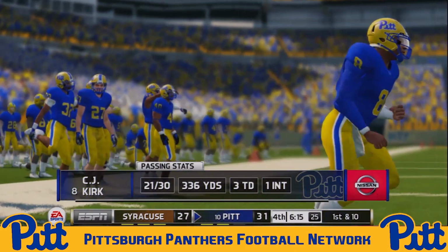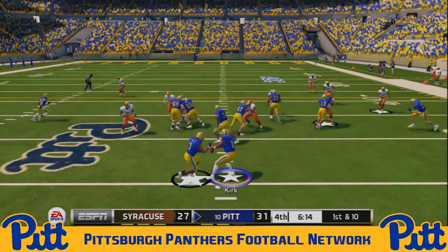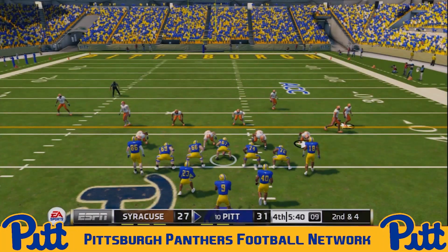C.J. Kirk out onto the field, 336 yards passing for the freshman. Couple of big gains, including a fantastic toss to Reynolds that gave them the go-ahead score on their last offensive possession.